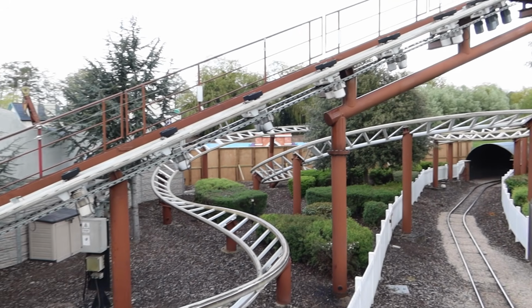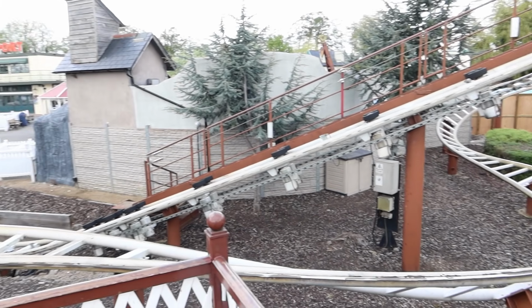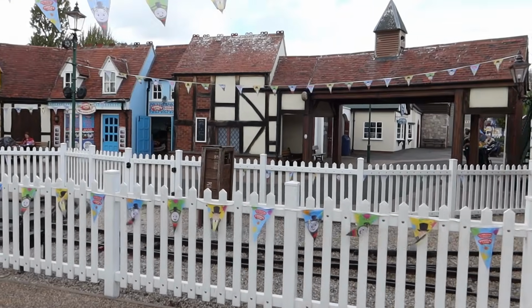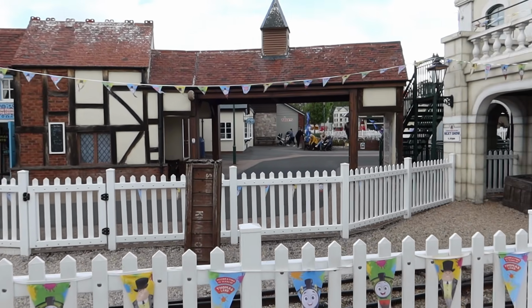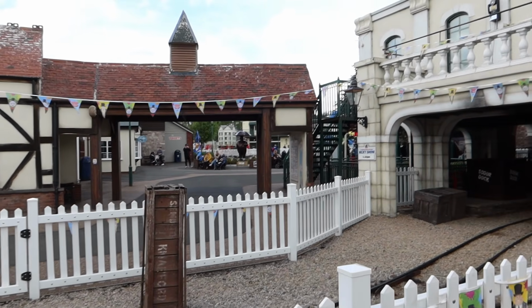the park with permission that I'll be able to share with you, and I'll put that in so you can see it from on-ride. So to get round to the other side of the area, you need to come back round the front of Knapford Station, and that leads round that way where the other rides are.